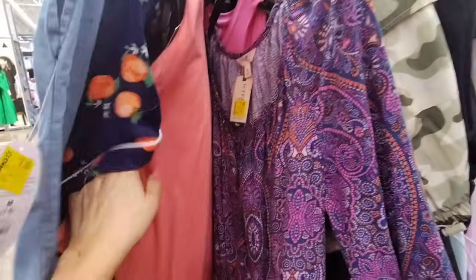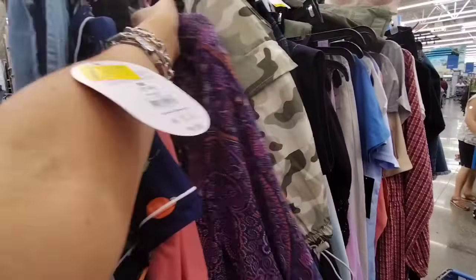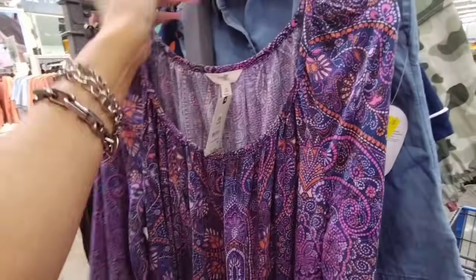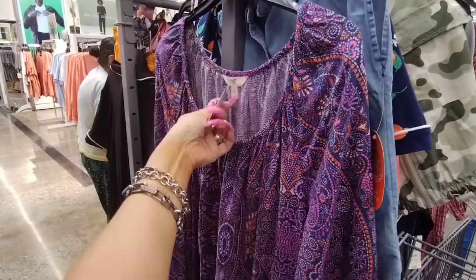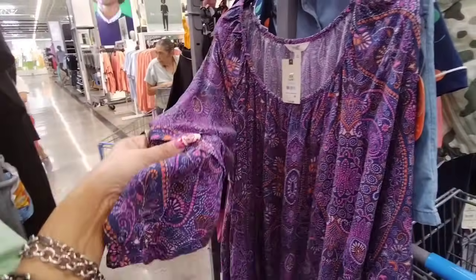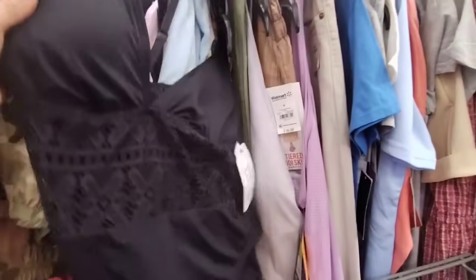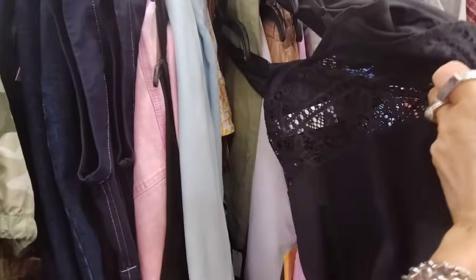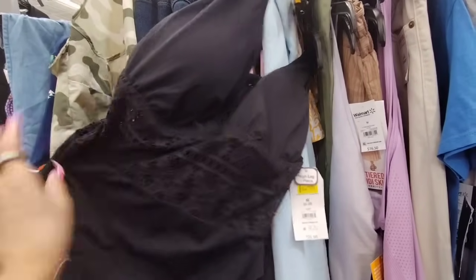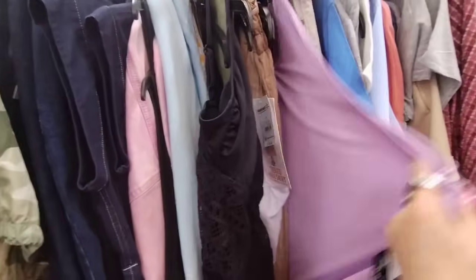And let's see. All right, this is Sofia Vergara. It's a 0X. This looks like paisley. And this is going to be $7. It's just a loose shift, cotton. All right, what is this? Oh, it's a bathing suit. That's cute, too, by Time and True. Size medium, high leg, $19. No, that's still way too much.